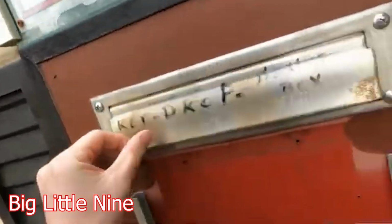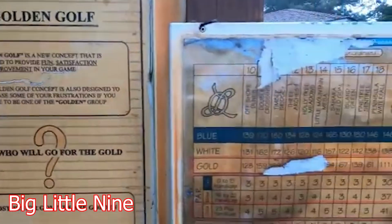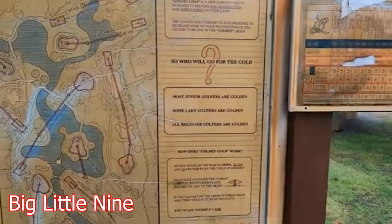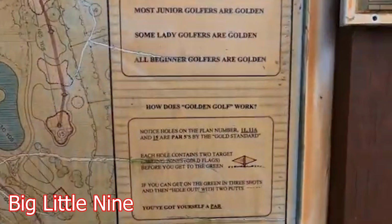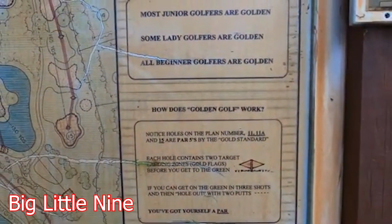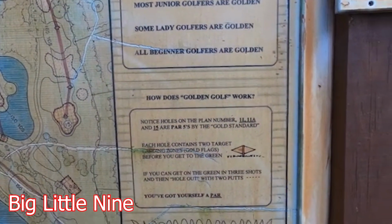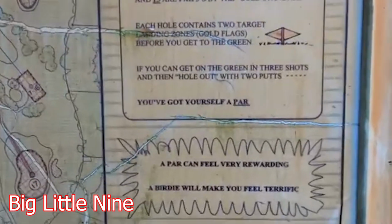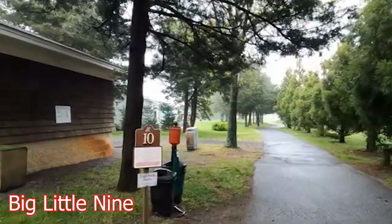Now it's a pretty short course here. They have this golden golf rule, so pretty much the center of the course is to have as much fun as you can. It really shoots for all golfers because there's a lot of water on it. It is challenging. If you look down at the bottom here, it will say the par feels very rewarding and a birdie feels terrific, and that is true.